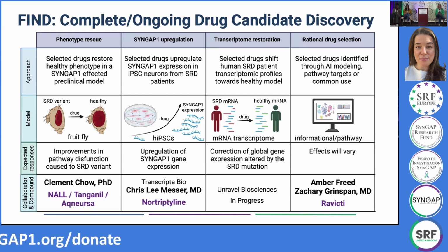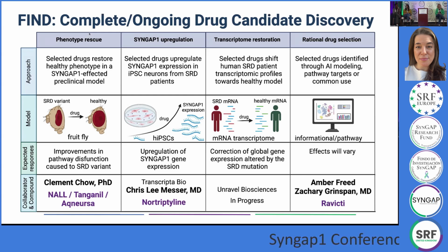These are the different mechanisms of the different discovery platforms that we've used, and these were all discussed yesterday. I'm not going to go into this in any detail. If you're interested in this, please review these slides from the presentations that were yesterday. We will have these on the web. All four of these different drug candidate discovery platforms were presented yesterday.